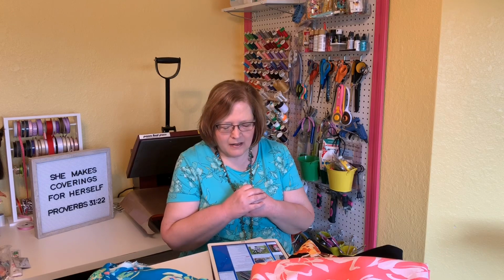I also have a couple other tops I want to make. My daughter asked me if I could make some overnight sort of pull-up type things for my grandson, who is 5, but he still has issues at night. And she doesn't want him to feel like he's wearing a diaper, but he still needs a little protection at night. So I'm looking at a couple different patterns that I've seen on Etsy. I haven't really settled on one yet.